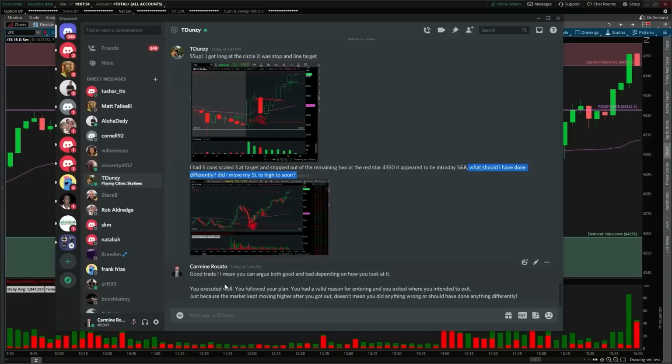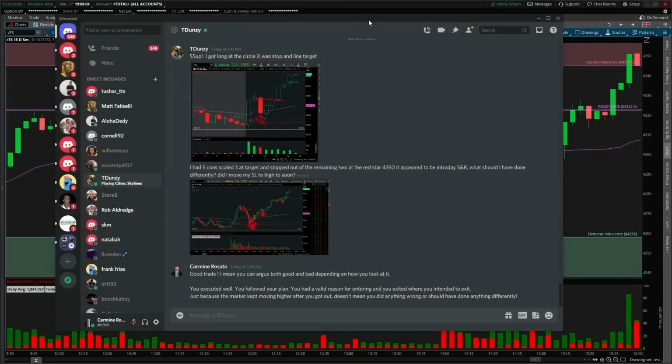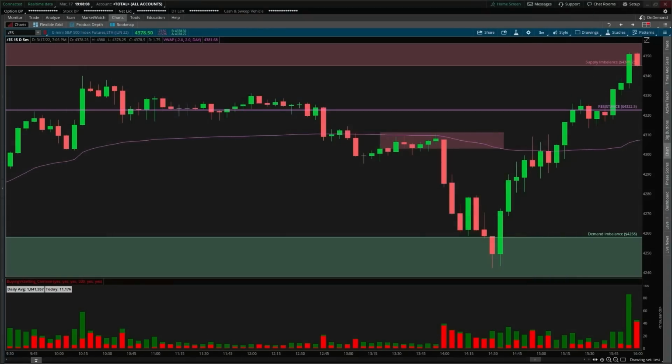And what I said was, it was a great trade. It depends on how you look at it. He executed well, he followed his plan, and he had a valid reason for entering, and he exited exactly according to his plan. He planned to exit right up here. Just because the market kept moving higher and he saw he could have got an extra 40-point rally to the upside, it doesn't mean that you did something wrong or you should have done anything differently. You followed your plan and you executed it flawlessly. Didn't mean to put him on blast, but he took a great trade.